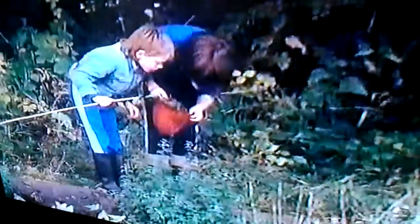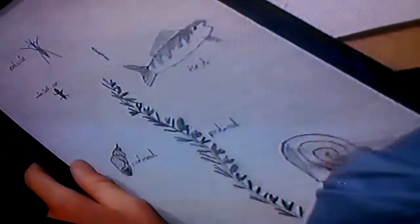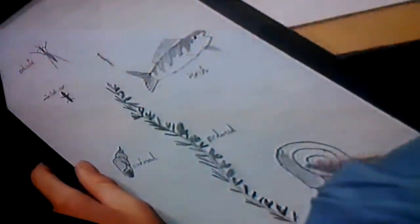After looking at the vegetation growing in the basin, it was time to find out what else lived there. This water scorpion's a stranger, one they hadn't found in their pond at school. But these sticklebacks are very familiar. And these are cousins of the garden snail. Before carefully returning the contents of the bowls to the canal, there's plenty of time to record their findings.